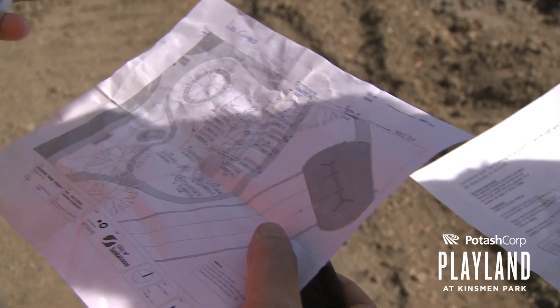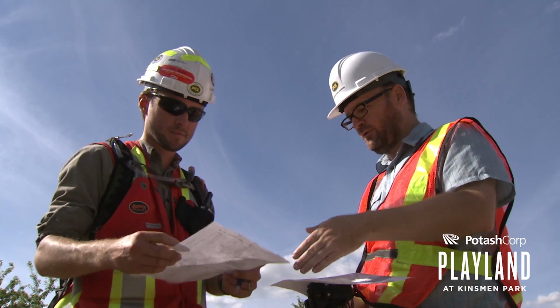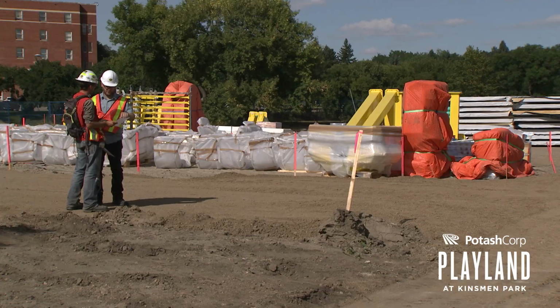Space to Place has been leading the entire Kinsmen Park rejuvenation process. Jeff Cutler is landscape architect for Space to Place and is here to tell us a little bit more about the project and what went into the design.